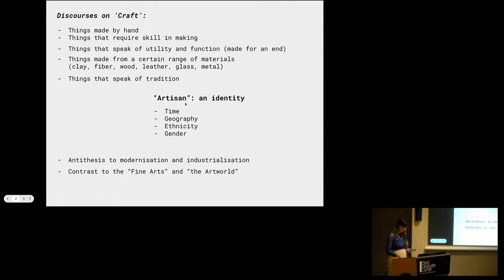But my work has been really interested in seeing what else there can be outside of the boxes of these definitions, or between those lines. The main problem I see with these discourses is that they create a false dichotomy between the traditional and the modern, as if they were completely separate spheres. A lot of the time, especially in academic writing, you see discourses around artisans locking them into either one or the other.